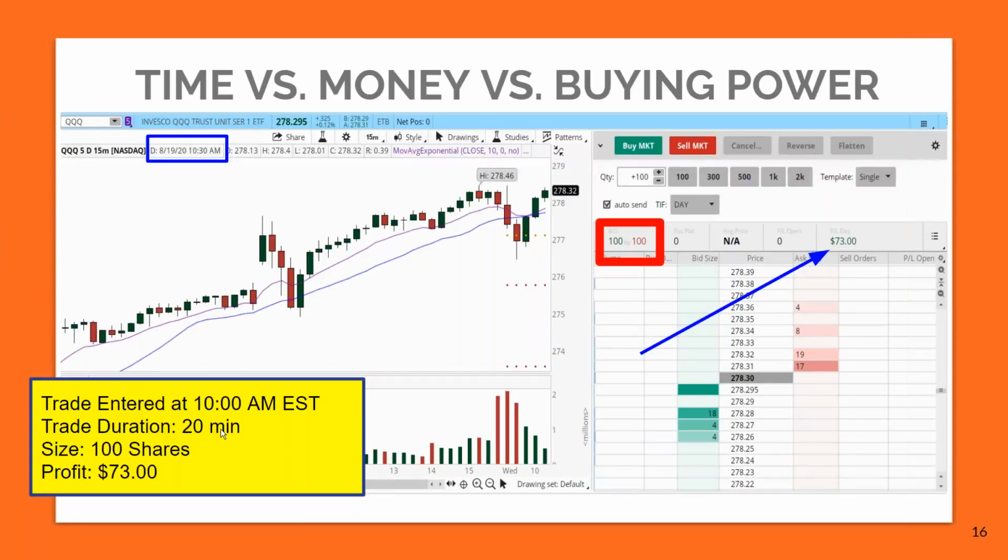You're looking to trail very tightly as you're getting into target. So the trade was entered at 10 o'clock as a major reversal time that happened in the market, and the trade duration was about 20 minutes. And of course, with the account size, like I've mentioned here, $14,000.